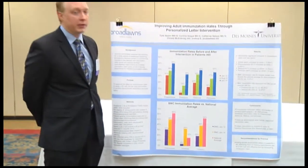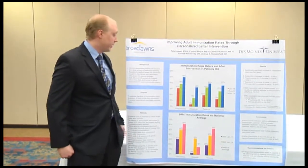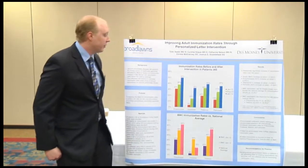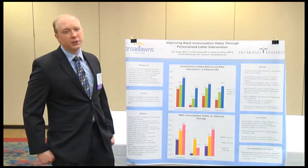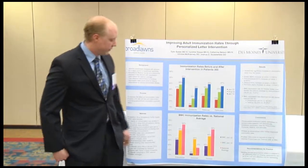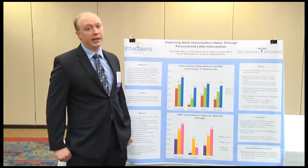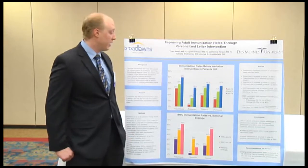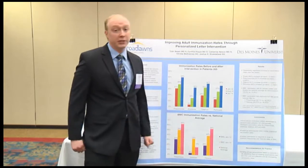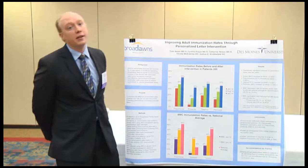After 2 years and 2 letters, as well as great effort by the residency program there, we were able to get this 31% up to 50% for Pneumovax, which for Pneumovax is still below the national average, but certainly a step in the right direction. For Zostavax down here, Broadlawns has actually exceeded the national average in terms of vaccination rates, which we're quite proud of. And again, tetanus, we doubled our tetanus immunization rate, still below the national average, but again, a step in the right direction.